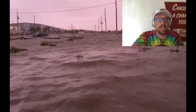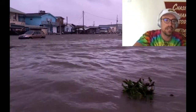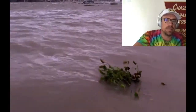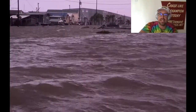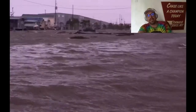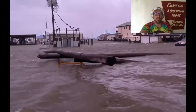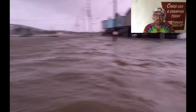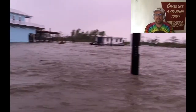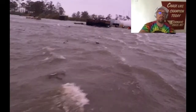But there you can see that storm surge from Zeta. This is in Venice, Louisiana. And the Surgeonator probes measured a storm surge of nearly 7 feet in the Buras area there. That was included in the report with this hurricane upgraded to a Category 3, making landfall in south central Louisiana, just west of Grand Isle. But definitely a lot of storm surge just to the east of it. This is right at the mouth of the Mississippi River, southeastern Louisiana.